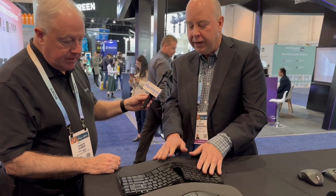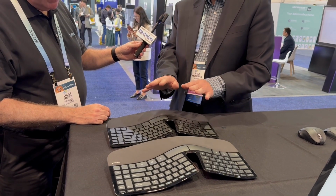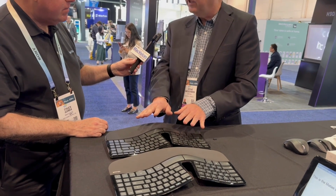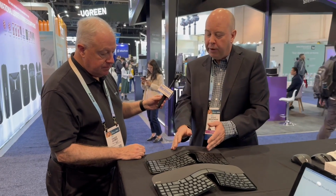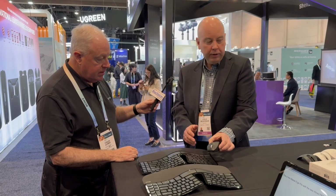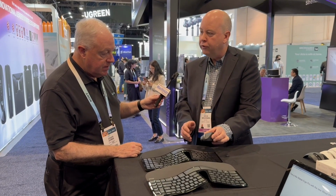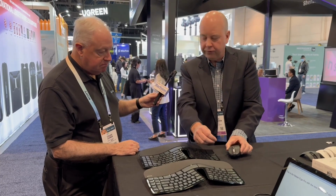So what's the price and availability on these things? So for the Matias sculpted ergonomic keyboard, the retail price is $119, but we are shipping this in a few months, so we're doing a pre-order now of $99 to reward people for ordering early, and you can buy it as a bundle for $149 with our wireless PBT Matias wireless USB-C Pro mouse. And that way, one dongle controls both the keyboard and the mouse.